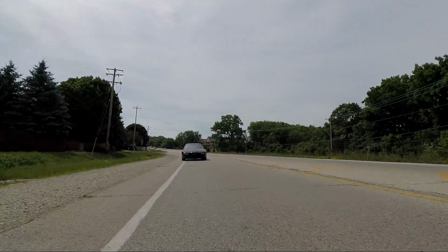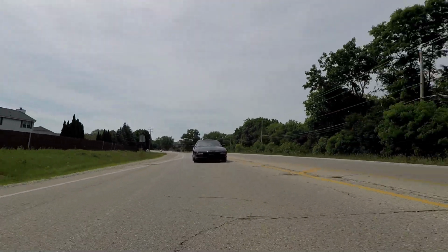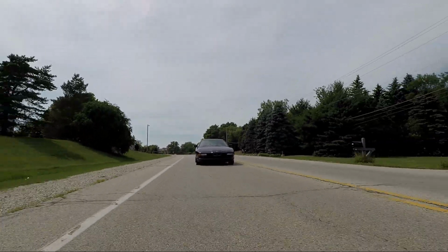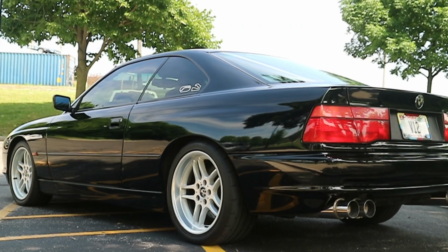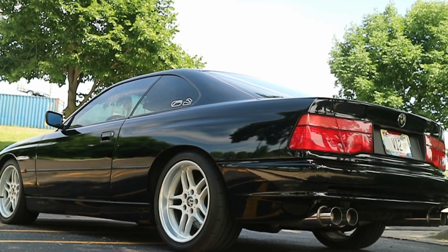I'll give a little power here. Oh, here we go. Here's the power. There it is. No, this will keep up with Dave's 3 Series. Yeah. It's just a little different delivery. I've had this thing up to 140. That was before I did the suspension, and it's just super smooth all the way up there. Like all BMWs, it's electronically limited at 155.